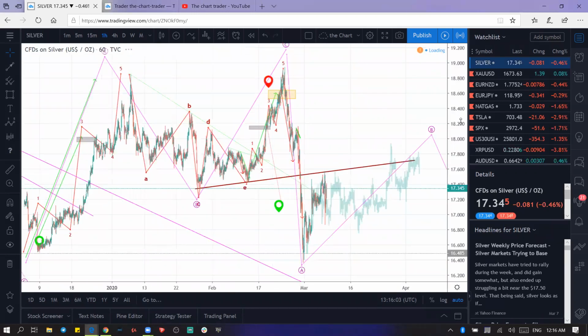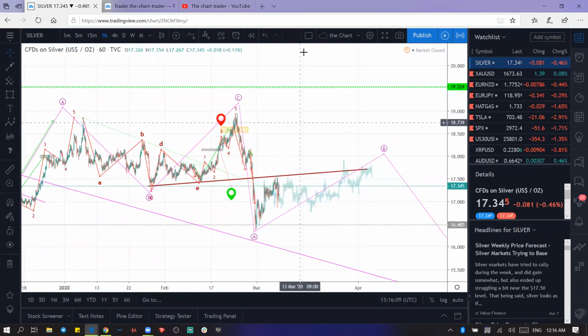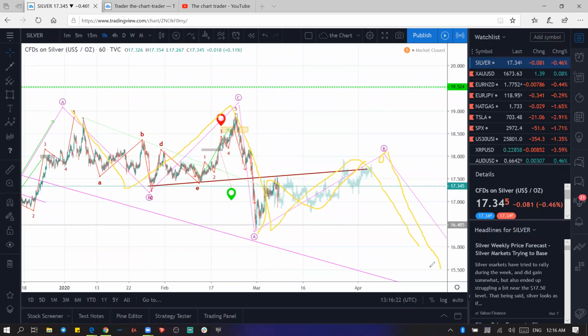So guys, this is what I can see happening on silver. Okay, guys. So this is easy for you. Watch this correction and sell that last piece down. Okay, we can see this is a complex structure. So triple ABC, ABC, ABC, and we are in an ABC, and then we're going up from there.